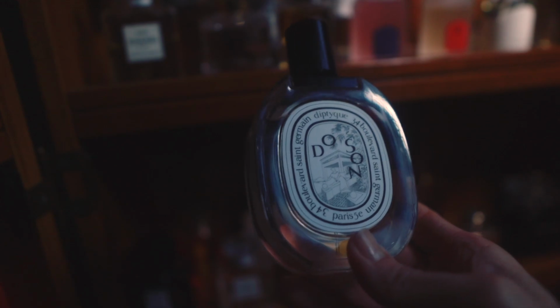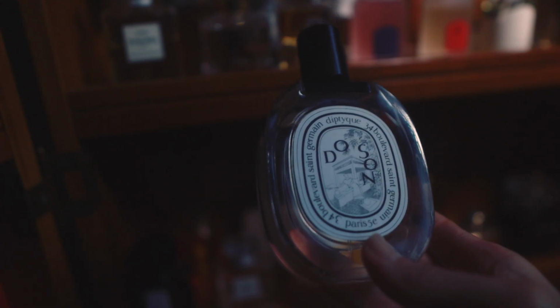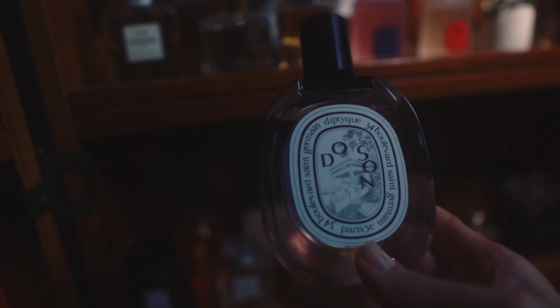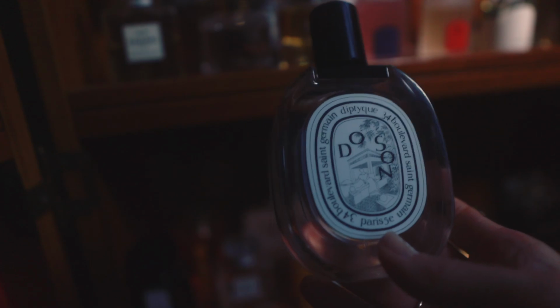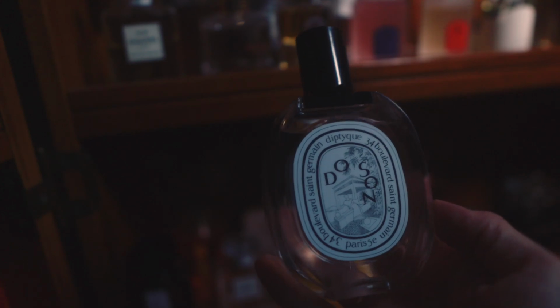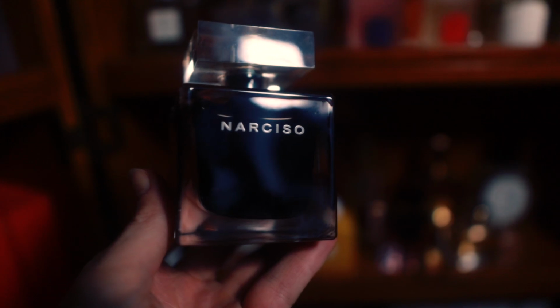Dusson EDT by Diptyque is a beautiful, bright, fresh tuberose dominant white floral. The EDT is slightly green and not too sweet. It's more floral than sweet, but it's just very fresh and bright and airy and lovely. And I did wear it over summer quite a bit, and I will continue to wear it in the cooler months. Narciso EDT is a very old favourite.